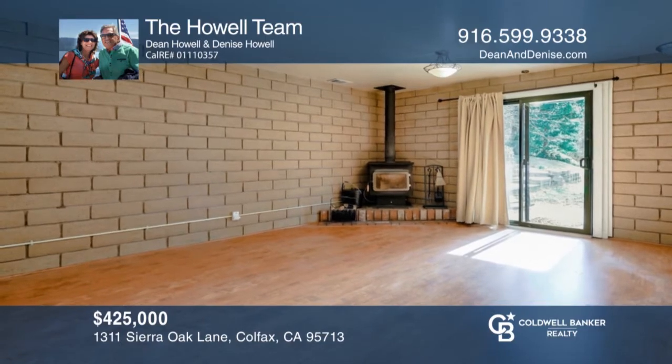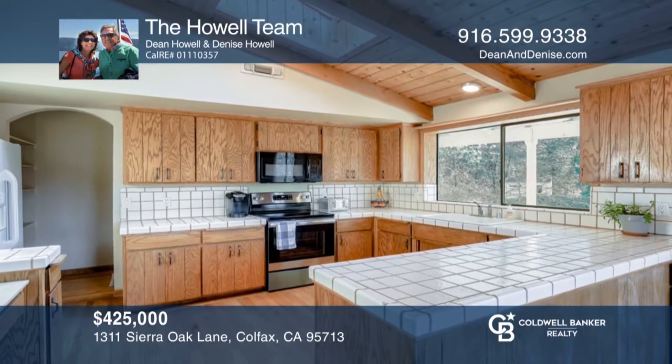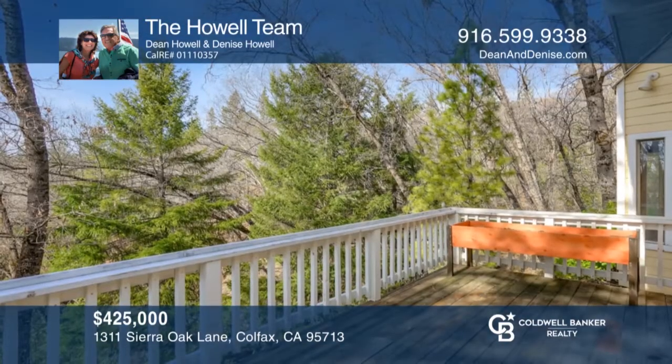You won't want to miss this 3-bedroom, 2-bath home on approximately 2 acres amongst the trees of Colfax. Enjoy the privacy and quiet of nature while only minutes from town. Come see it in person with the Howell team.